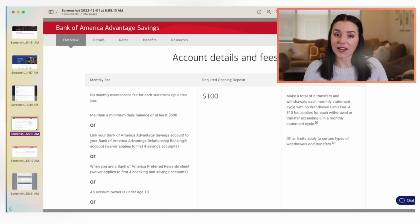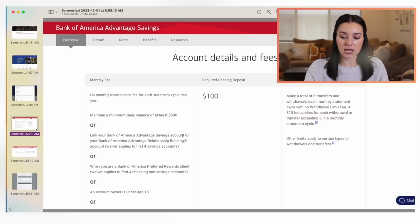It has way too many rules and this is not worth it. I checked Bank of America, and their required opening deposit was $100. There were also rules about avoiding the monthly maintenance fee, and you had to abide by any of these.